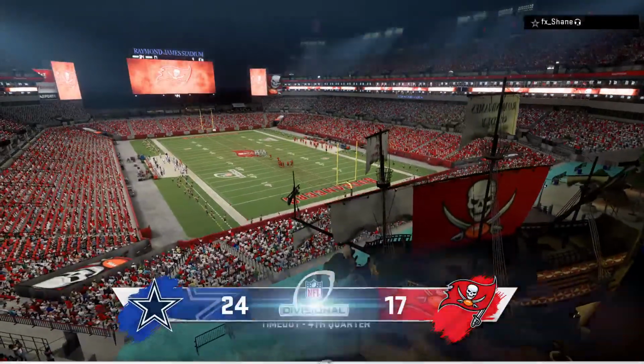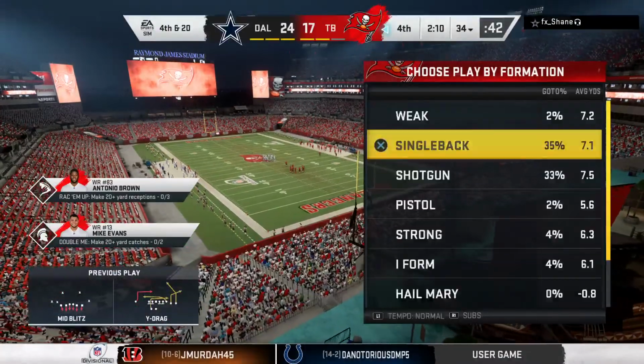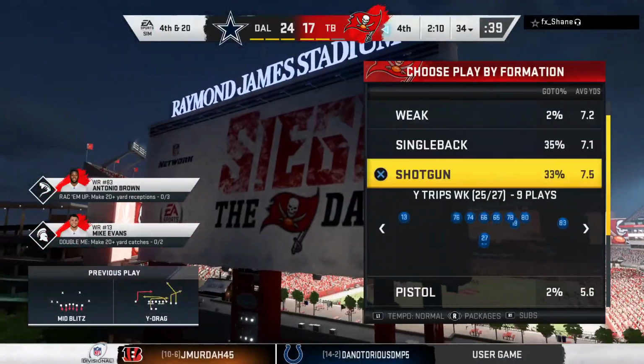Now the Bucs are going to use the first of their timeouts. That'll leave them with 2 remaining. We'll be back after this.